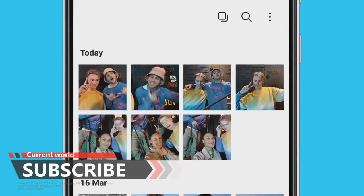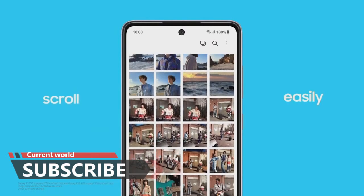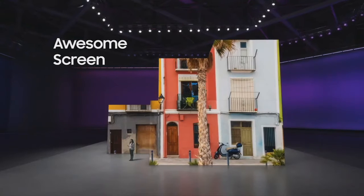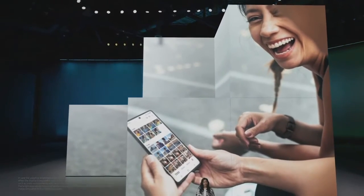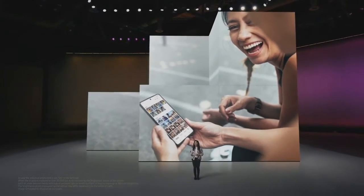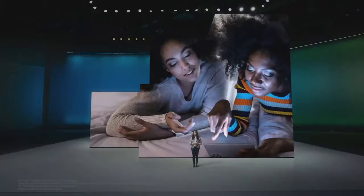We built this new series with a high refresh rate, so you'll be able to scroll easily through all your feeds and keep up with your followers' comments. Our awesome screen helps you stay connected and stand out when it counts. If you and your friends are going live while you're outside on a sunny day, you won't have trouble seeing the reactions roll in. Our 800 nit brightness is the highest ever on the Galaxy A series, so your display will be easy to read in the sun.